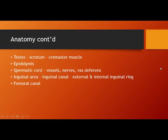The testes are contained in the scrotum, and then the spermatic cord goes from the testes to the abdomen. It contains vessels and nerves and the vas deferens, which is where the sperm come from the testes through the vas deferens.